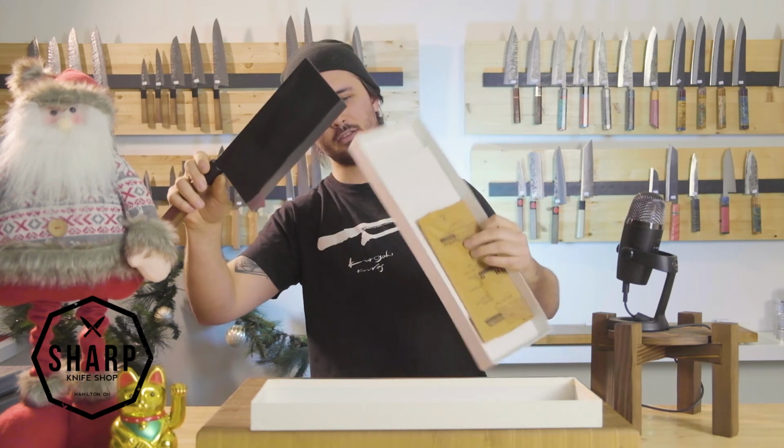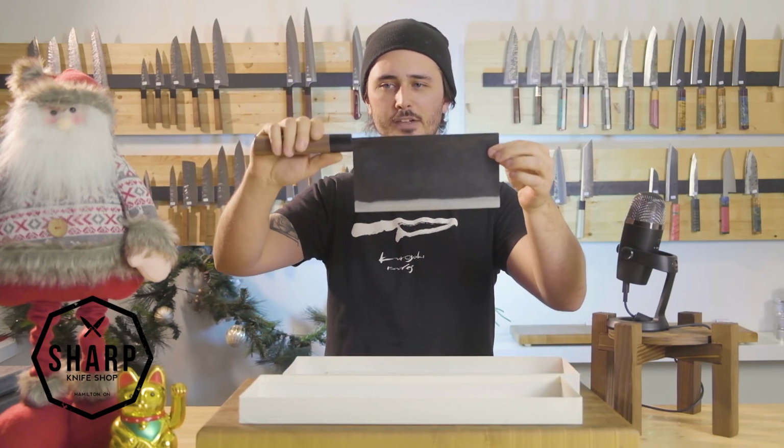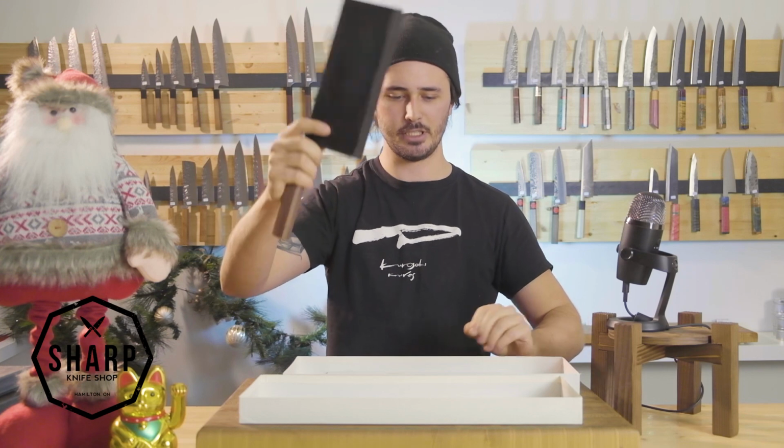How many millimeters? I think it's a 220, right? 220, yeah. Yeah, I believe it's a 220. Maybe post-production Jake will have something to say about that. But for now, we're going to go with a 220 millimeter cleaver. Look at this thing. It's monstrous.